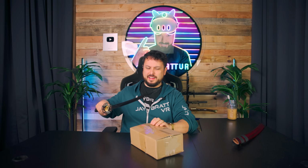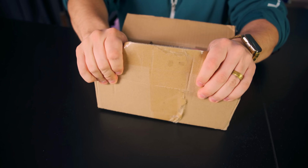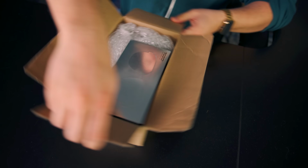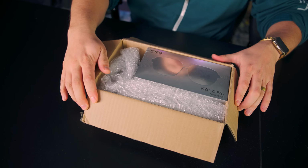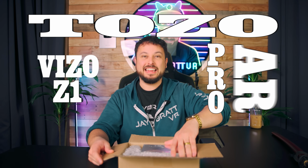People keep saying the future of VR, well, XR or AR or whatever nonsense term they're calling it. And inside of this, we have one of those futures. Fancy and beautiful already. We've got the Tozo, I don't actually know, Vizo Z1 Pro AR glasses. That's a lot to say. Let's check them out.